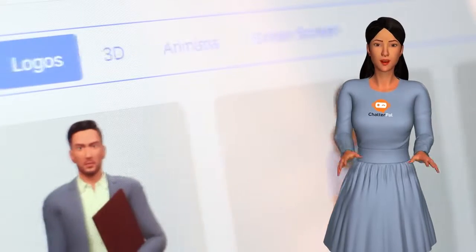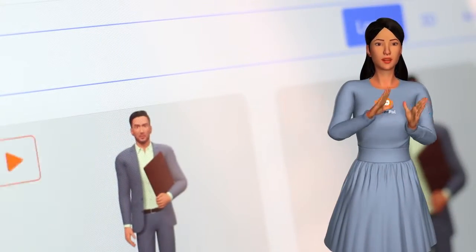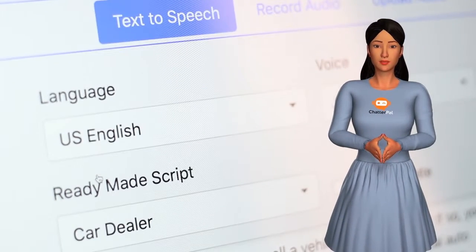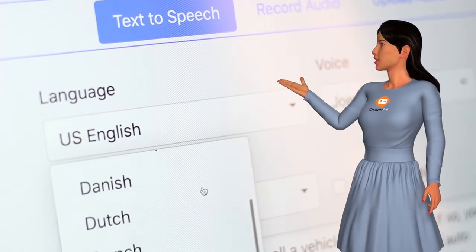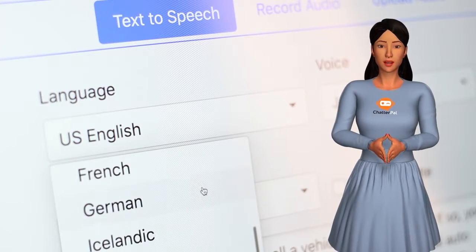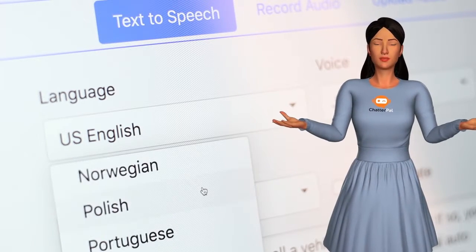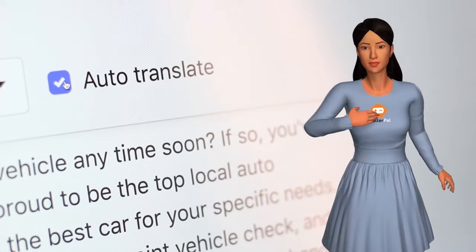ChatterPal incorporates all of the latest and greatest innovations in chatbot, AI, and animation technology, and integrates it with our powerful lifelike text-to-speech that features over 100 voices and accents, and an onboard translation engine which now supports over 25 languages. So you can instantly translate from any language to any other language with just a click, resulting in a full-featured powerhouse that's super easy to use.